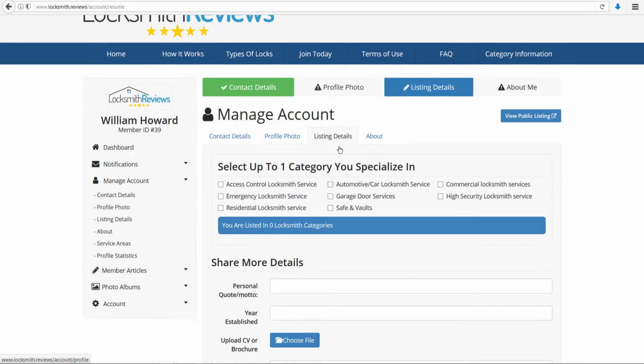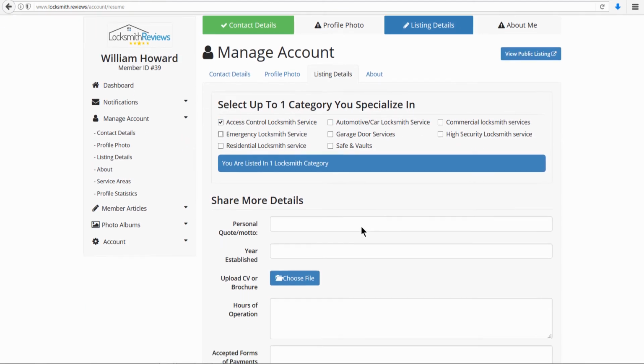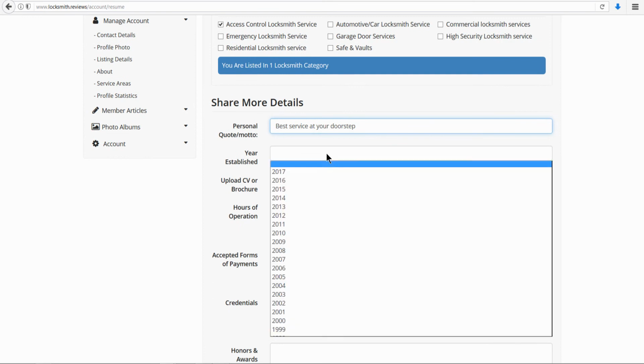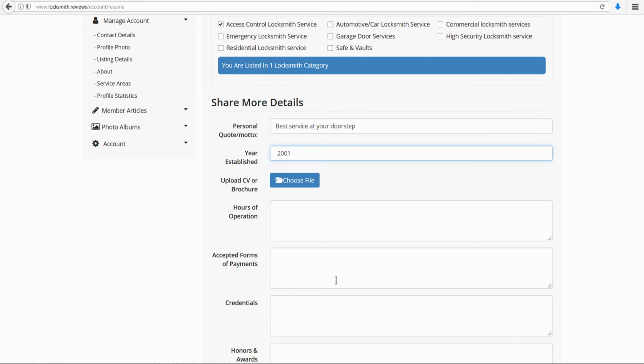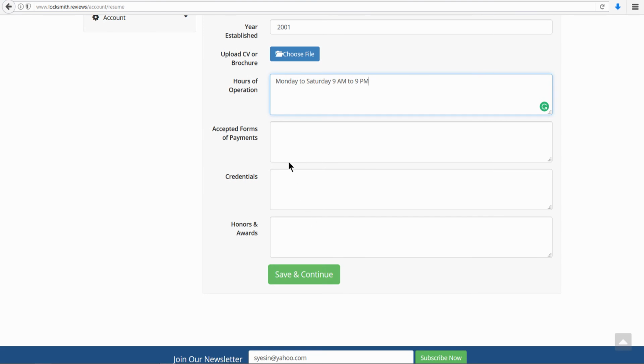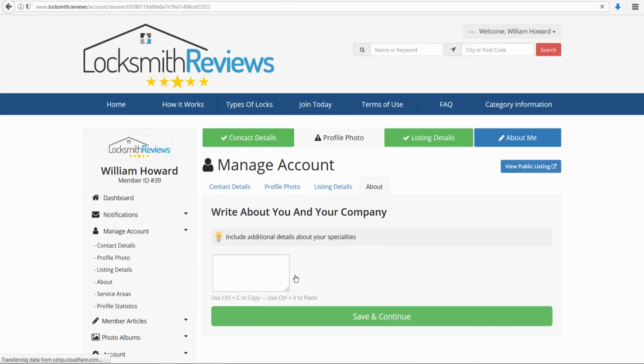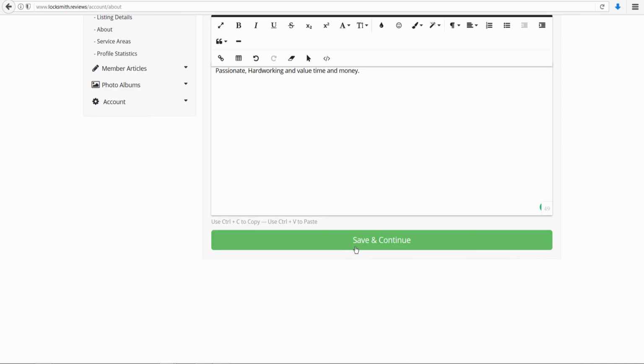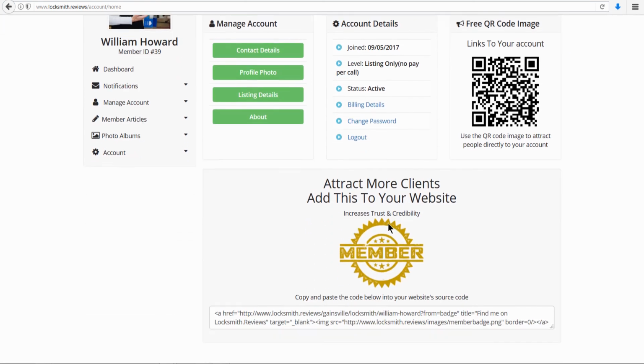Once done, on the third tab, you need to select one category you specialize in and continue to share more details. In the About Me section, write additional details about your specialities. View Published Listings will show you the complete listing.